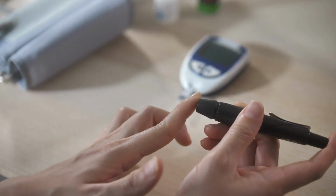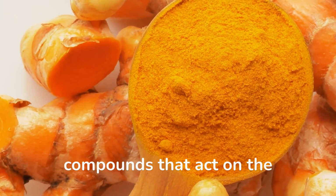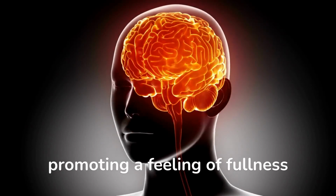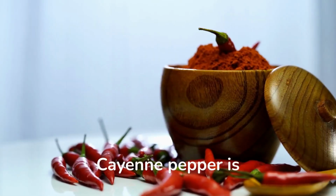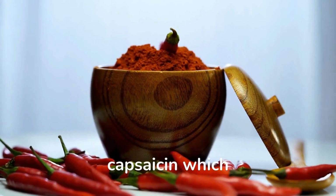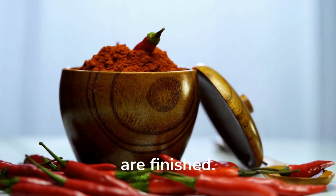Adding ginger to meals or beverages can help regulate blood sugar levels and keep food cravings at bay. Additionally, turmeric contains compounds that act on the brain's hunger signals and helps reduce overeating by promoting a feeling of fullness after meals. Cayenne pepper is another helpful spice for curbing cravings. It contains capsaicin, which causes thermogenesis even after meals are finished.